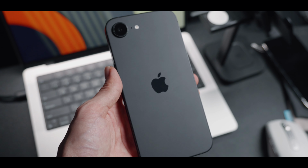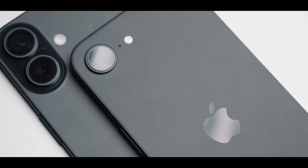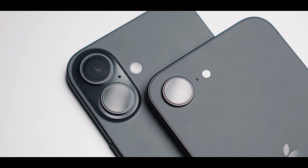I've spent the past 3 months testing and using the iPhone 16e, so in this video I'm going to help you decide whether the iPhone 16e is sufficient for your needs. Since I've also been using the regular iPhone 16 for the past 8 months, I'll also share some comparisons between these two phones in case you're considering between the 16e and iPhone 16.